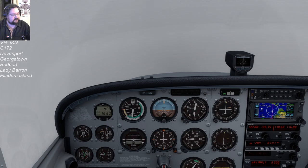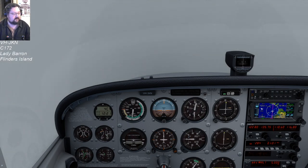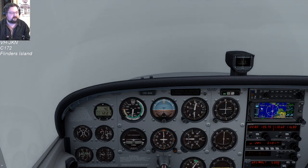Now I'm going to go ahead and delete all the words that are essentially useless to us now. Oh, I deleted Devonport. There we go, we're going to have two airports now. Bridport, Devonport and Flinders. R.I.P. Georgetown, R.I.P. Bridport and Lady Barron.